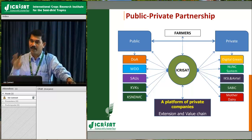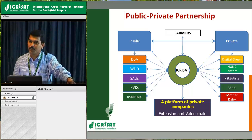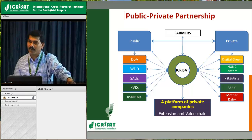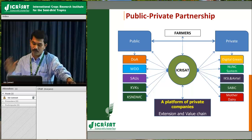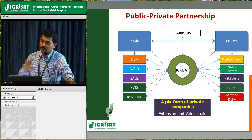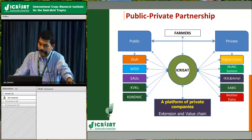Every Wednesday we have a video conference. Through that video conference, the Karnataka State Natural Disaster Management Cell provides the weather forecast and also the rainfall situation in the state. Throughout the state, that kind of information is shared with all these actors. That's how the public sector consists of these actors.